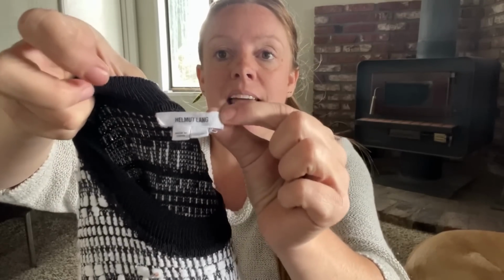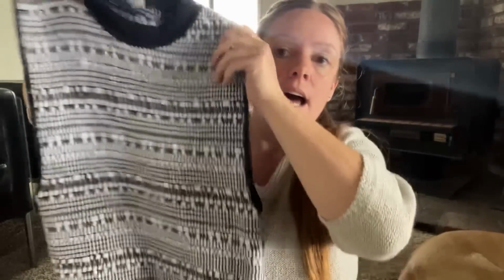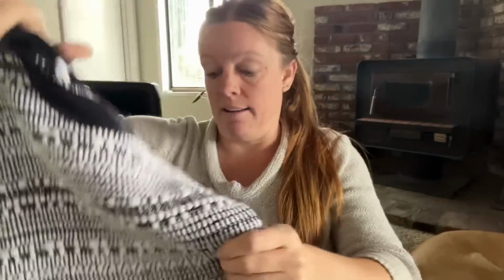So this is a Helmut Lang little sweater dress. It is an extra small. The tag needs to be stitched back on, but I thought this was a cute little shift dress, mini. And for $1, absolutely. Absolutely.